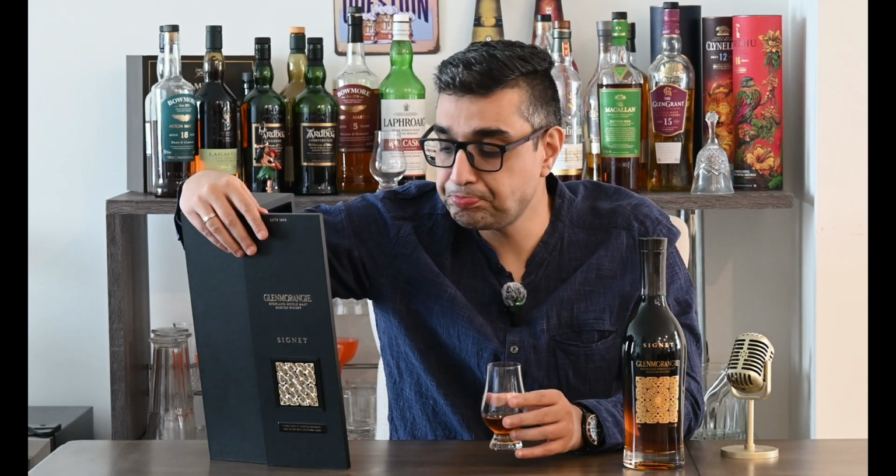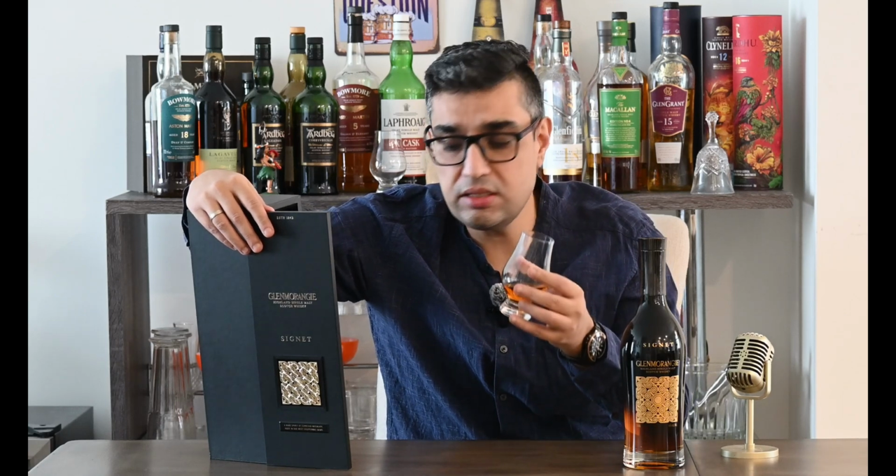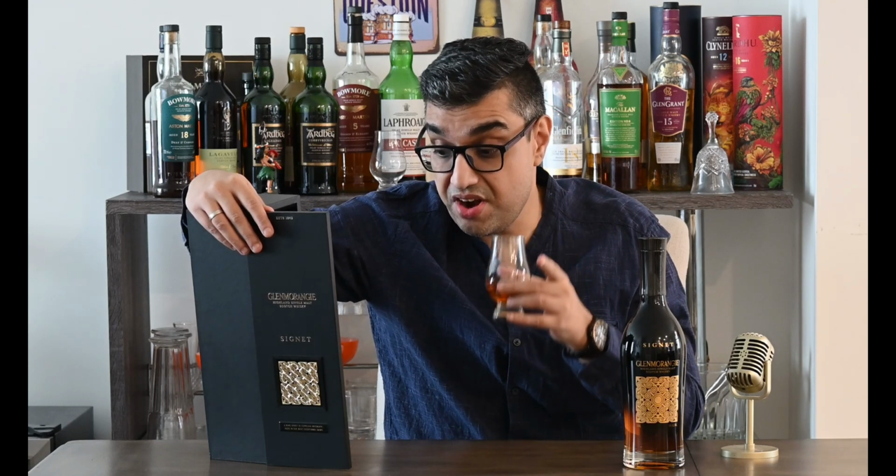Beautiful. I may not have picked up on everything there, but I can safely say that the chocolate and the mocha are very evident in this. Unfortunately, I didn't get much of the apricot, but yes, the butterscotch is also very, very prominent. Wow, this is complex. This is brilliant. Let's talk about the finish.